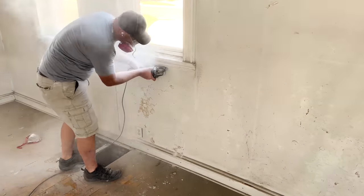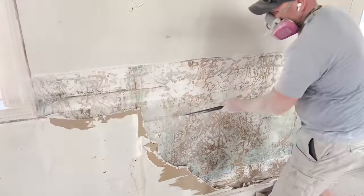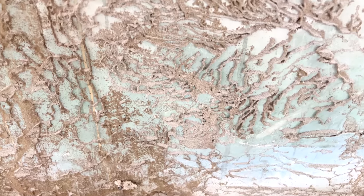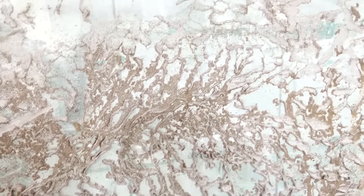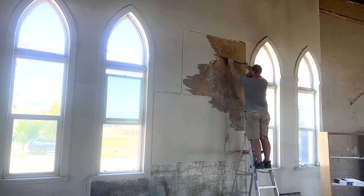One of the things we weren't prepared for was termite damage in the drywall. We had to remove it, $1,200 to treat it, and now we're ready to put all the drywall back. It's just the fun of renovation.